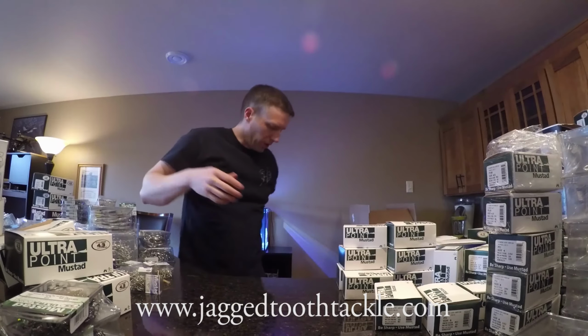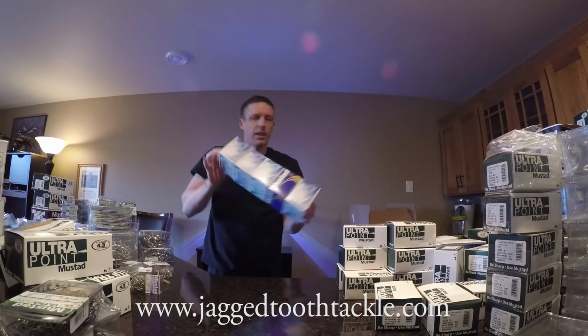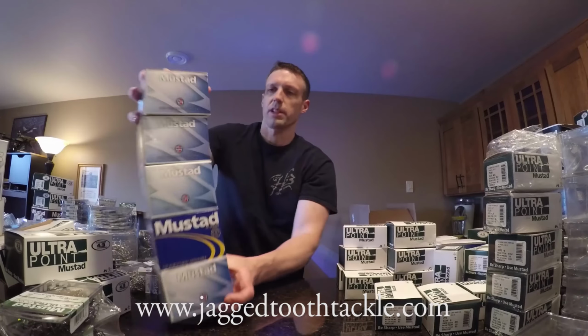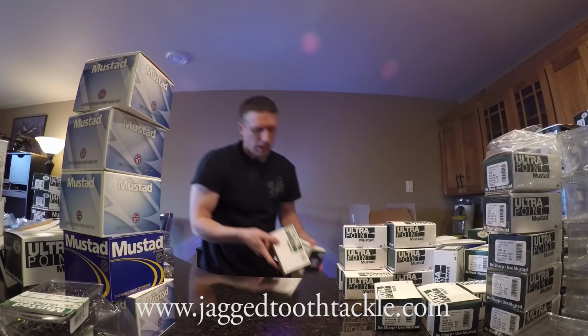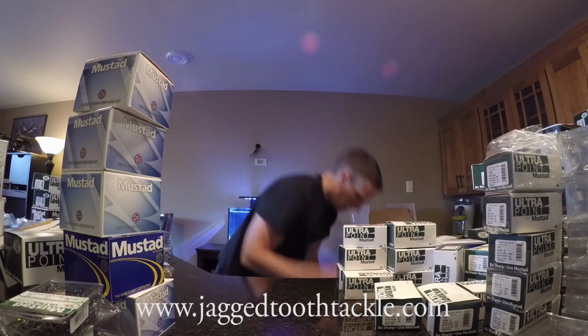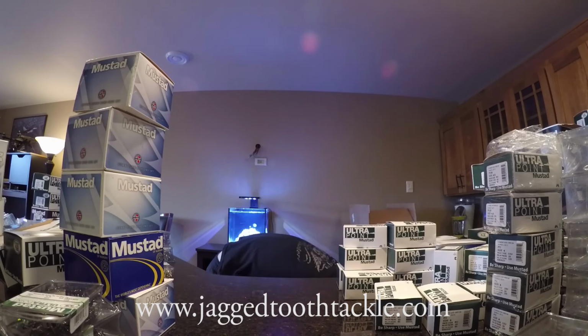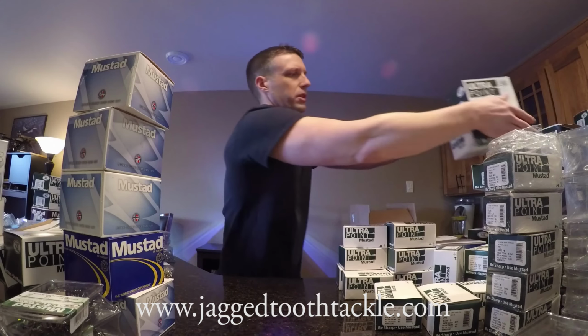I'm going to run around the room here really quick. There are a lot of the small size 20 treble hooks back in stock. A lot of truck fishermen use those. Truck hooks, treble hooks. A lot of treble hooks.